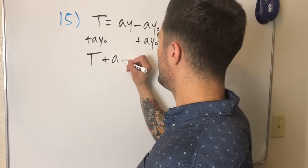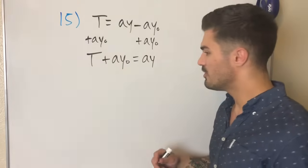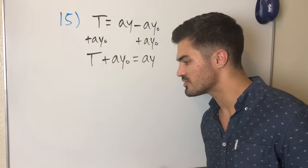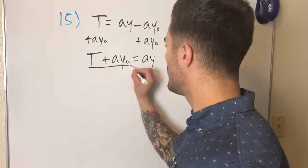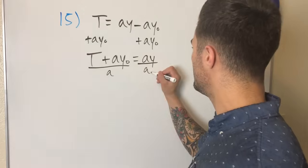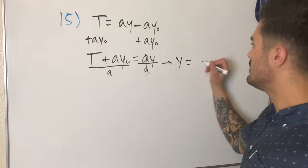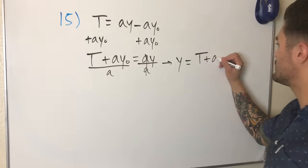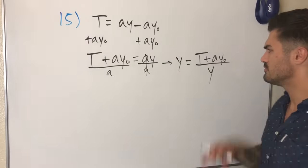So I have t plus a times y naught equals a y. Wow, this is really straightforward actually. Now do I just divide both sides by a? I'm solving for y, right? Yeah, solving for y. So divide both sides by a, and that's actually it. So the a's cancel, and I end up with y equals t plus a y naught over a.